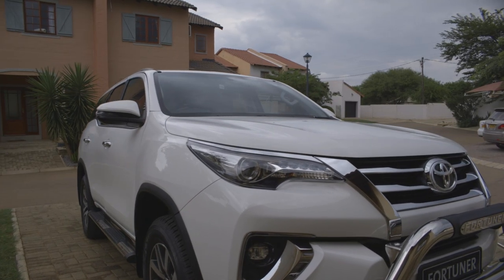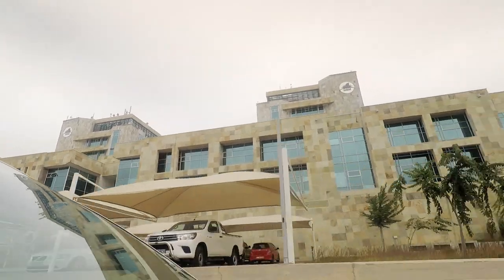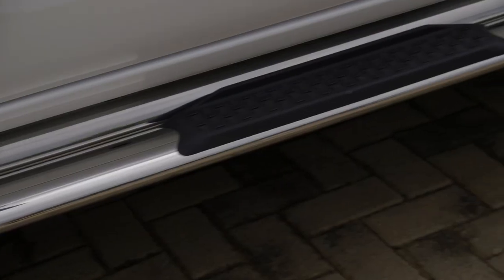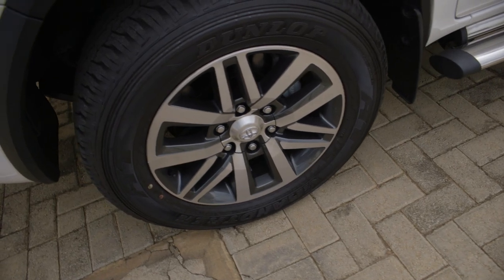The Fortuner is quite obviously a very rugged machine. It comes with 4x4 options. It's not just a regular run-of-the-mill SUV. The platform it's built on is pretty much the Hilux's raised body. That translates into a good, comfortable ride and feel. Very rugged.